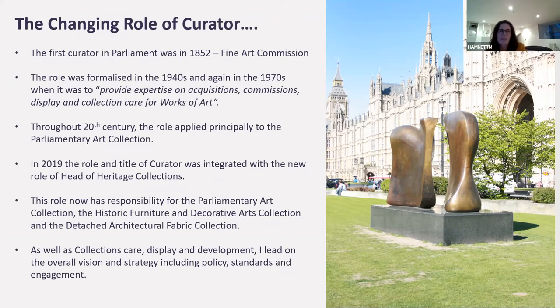Now, in 2019, the role and title of curator was integrated with the new role of Head of Heritage Collections. And this role has responsibility now not just for the Parliamentary Art Collection, but also the Historic Furniture and Decorative Arts Collection and the Architectural Fabric Collection. And it was given a wider strategic role in having an overall vision, but also ensuring that policies and standards were increasingly approached in a more comprehensive and standardised way, and that we were similarly approaching engagement in the same manner. So let's look at the collections.